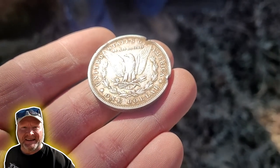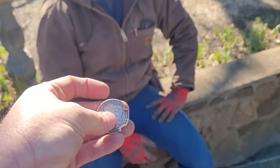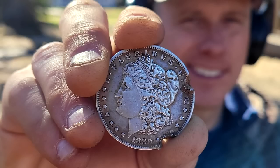But man, this is what they call a 25-year coin, because they say it takes a detectorist 25 years to get one of them. And you got a Morgan. That's awesome. A Morgan. Let me get your picture right there. Yeah, man. Congratulations. Thank you. That you got that is just amazing.